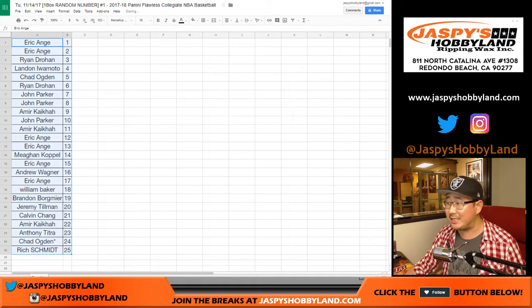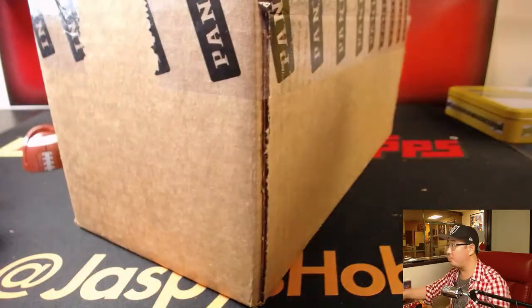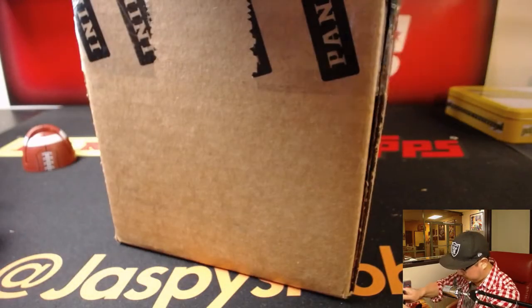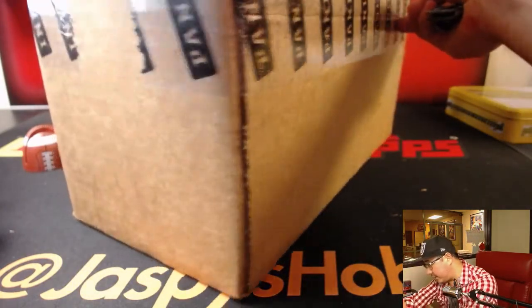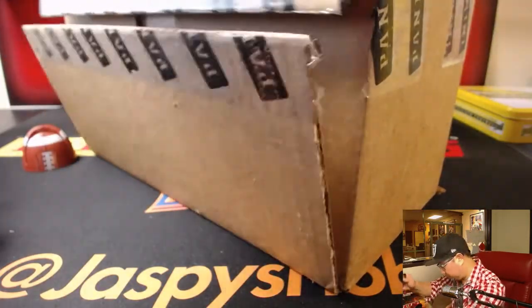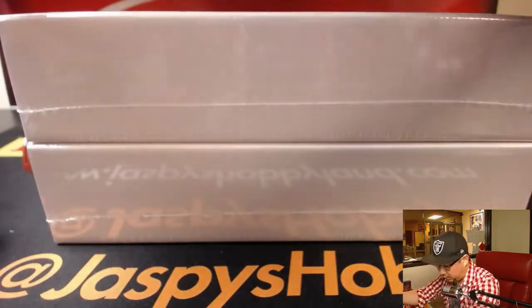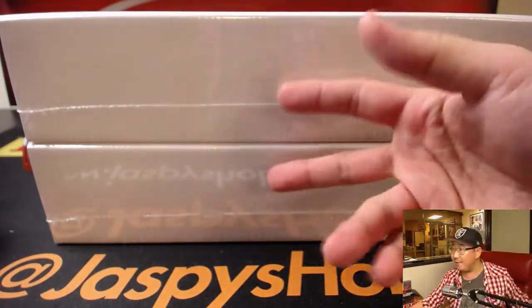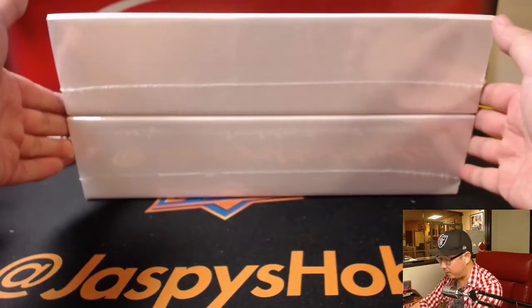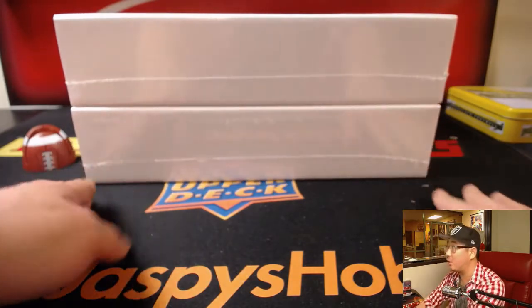All right, while people are considering possibly trading, I'm going to pop open this case, we'll roll the die, and we'll see which briefcase we're going to do. So remember, this is our only case left of collegiate basketball. So that means there's only one briefcase left, and that would be random number break number 2. That's already on JaspysHobbyLand.com. Spots are already sold on that.